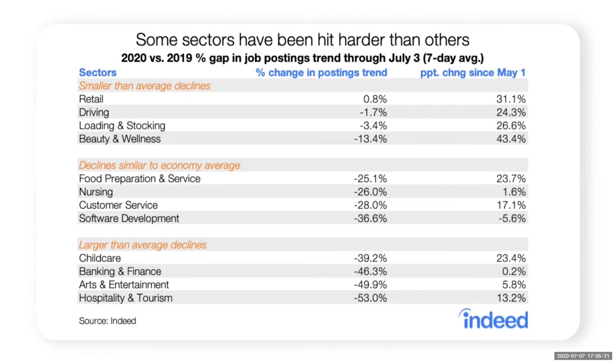In the third column, all the way on the right side of the chart, we can get a sense of how these sectors have performed since May 1st. This is just looking at the percent change since then. So you can see it's a bit of a mixed bag here.